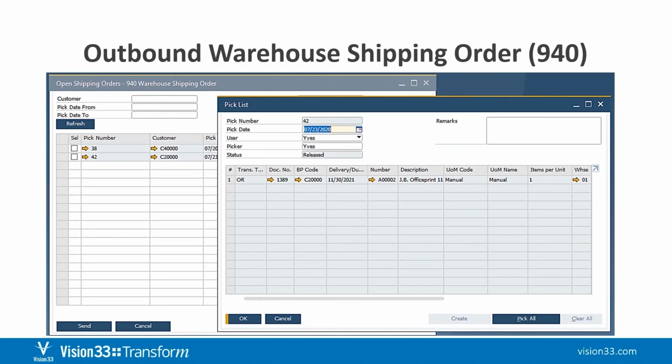So again, following that theme of streamlining your EDI relationships and your trading partner communications, and doing your day-to-day work within the ERP and allowing the integration to pick up that information and share it with the appropriate partners that you work with.